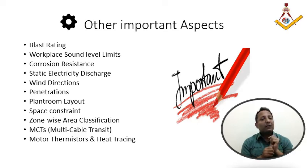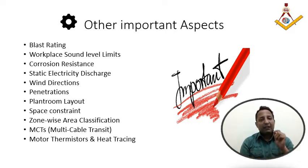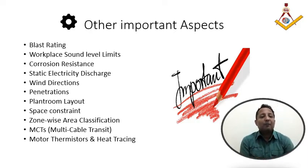Now let's come to the static electricity discharge. This part is very important because as the relative humidity drops below 30%, static electricity gets generated over the surface of the equipment. You might have seen that in harsh winter, if you touch any metallic object, you get a static electricity shock. The reason is that static electricity gets deposited in an extremely dry environment, and that can play havoc if the earthing is not done properly. So static electricity discharge is also a very important factor while designing the system.